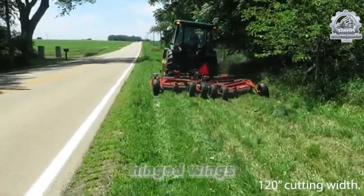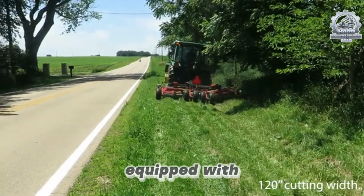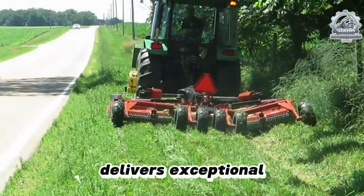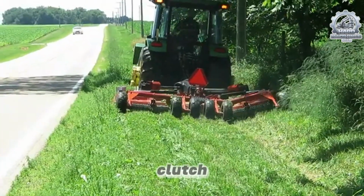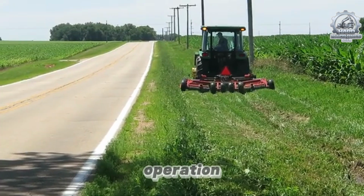The machine's hinged wings ensure consistent ground contact, even on slopes or rugged surfaces. Equipped with high-torque gearboxes and sharp replaceable blades, the cutter delivers exceptional cutting power while maintaining durability. The slip clutch and chain guards protect the machine and operator from debris, ensuring safe and reliable operation.